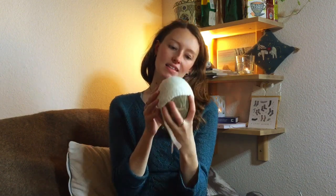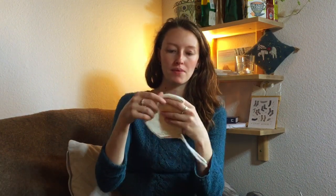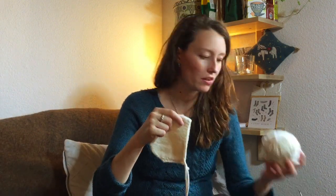And this little hat is in the same set from Petite Knit, from where I knitted the little cardigan I showed you in the last episode. It's called Ellen's baby set, I think. And this is the hat, and so I have made the hat, the cardigan, and now I just have to make the little pants.